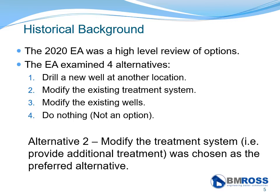We have learned from other locations that it's sometimes possible to isolate zones in the bedrock, the zones in the rock that are actually contributing the arsenic. Arsenic does not necessarily come into the well uniformly, and sometimes it's possible to isolate a particular zone. And the fourth alternative was something that we always consider in an environmental assessment process, and that is to do nothing.